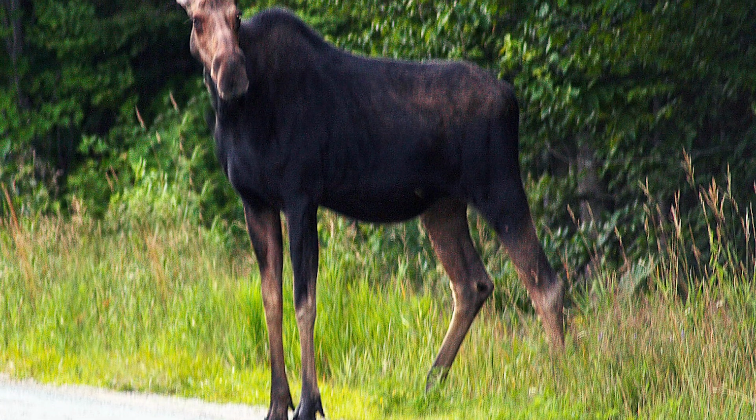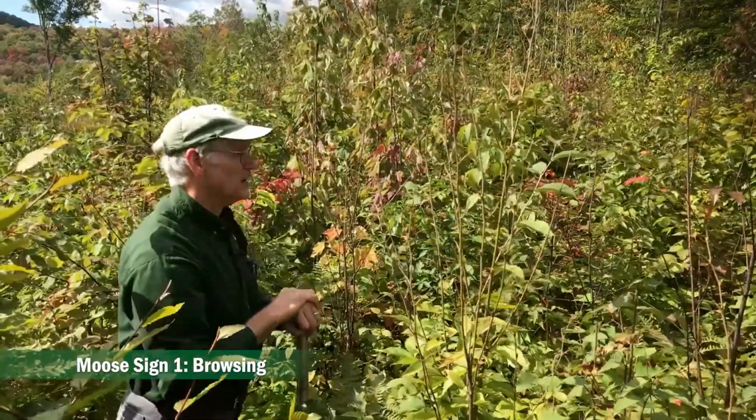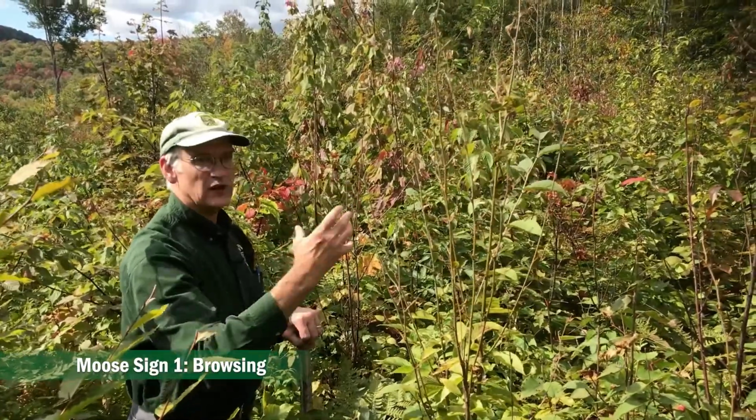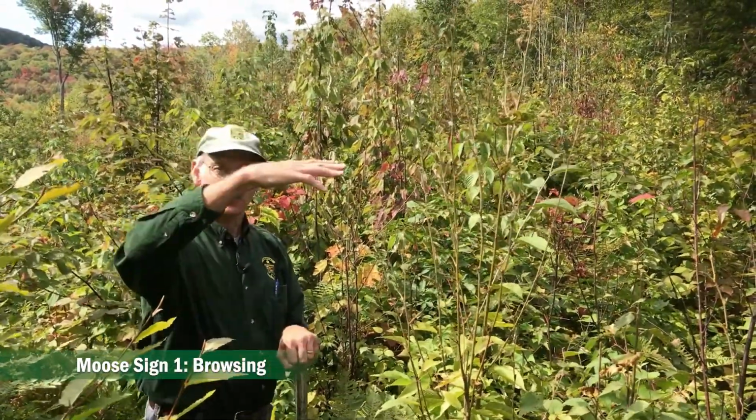A moose will stand 6 or 7 feet high. Its head can go up even higher, of course. And this is where they can find the conversion of the sun's energy down at their level where they can reach.